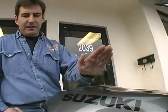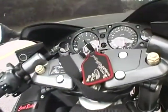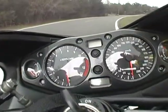Bailey. As you can see, I'm sitting aside a Suzuki. It's a GSX 1300R Hayabusa. This is the fastest production motorcycle in the world today. This motorcycle is capable of traveling over 200 miles an hour, and it can run a quarter of a mile in less than 10 seconds.